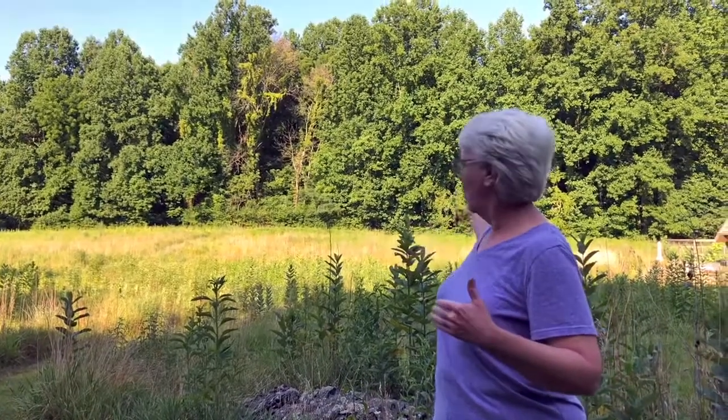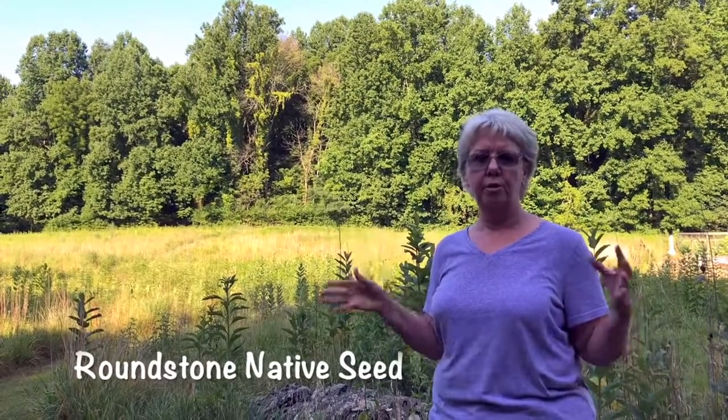And then in 2012, we built our house. And in doing so, this half of the meadow, the lower right half, was excavated. The other half was left with brome grass. And then after building the house, we seeded the whole area with native seed. You can get seed from Ernst Conservation Company or from Roundstone Seed Company. They're the two on the East Coast that are the biggest, most reliable companies for native seed.